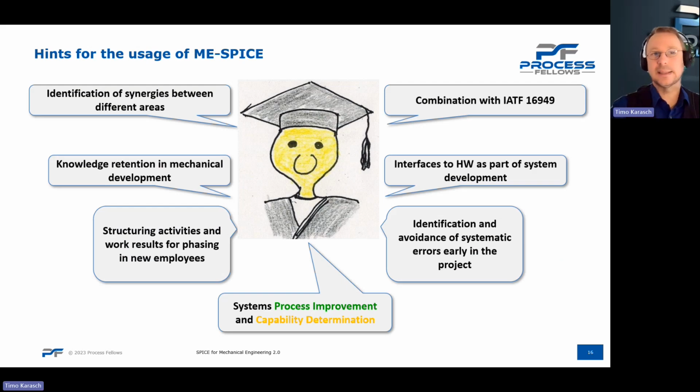Finally, let's have a look at some hints for usage of mechanical engineering. In my history, I already performed a couple of trainings for mechanical engineering. I even supported a couple of companies in the implementation of mechanical SPICE, and most of the time it was more to manage complexity between all the development activities for mechanical engineering, and especially the change of generations, because as I said already, mechanical engineering changed over the time. But I also performed some assessments, checking the capability of mechanical development in some companies and to see, hey, where is room for improvement? And out of my experience, I try to give you now some hints.